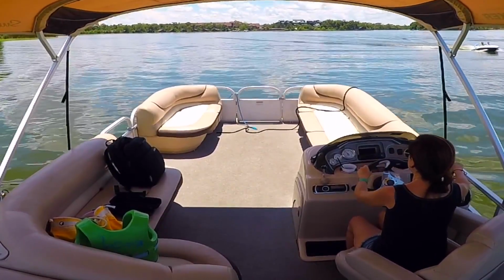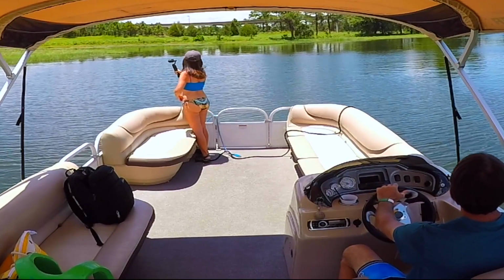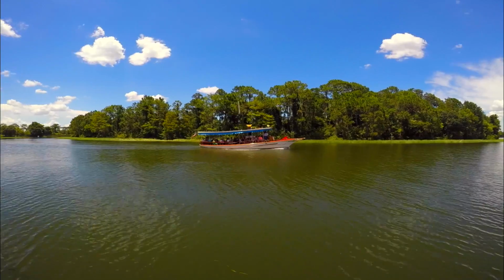You can rent boats, sea racers, and bikes at Teton Boats and Bike Rental. It's always fun cruising around Bay Lake on a pontoon boat to Magic Kingdom. You need to try it.